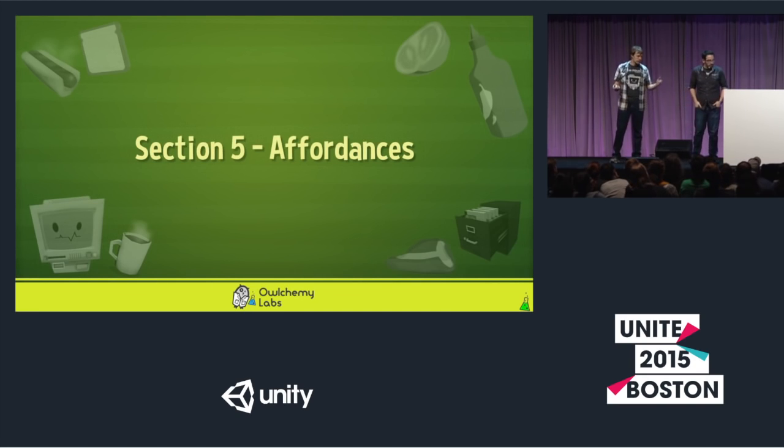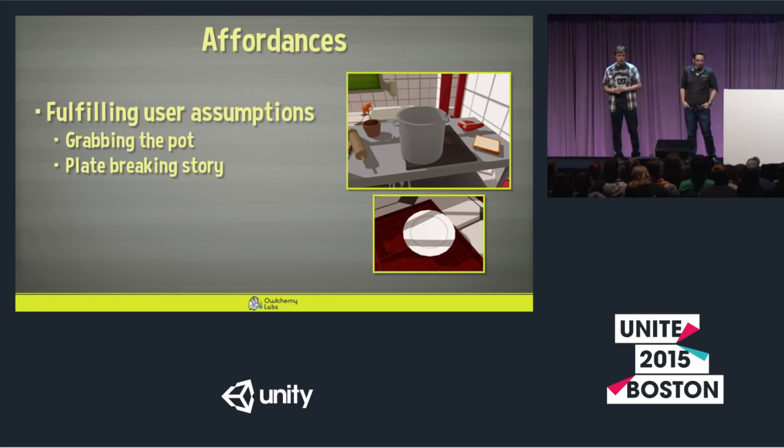So, affordances. This is something I didn't think a lot about when we jumped into VR, but it has become a very important part of Job Simulator. It's all about fulfilling the user's assumptions, what they think is going to happen in the world. For example, here we have a picture of the pot. This is a soup pot on the counter. You make soup in it.